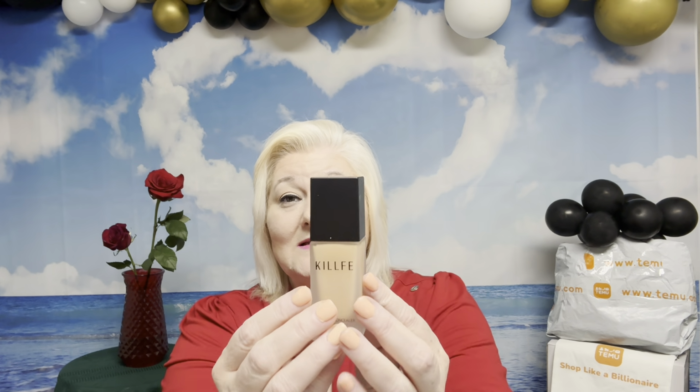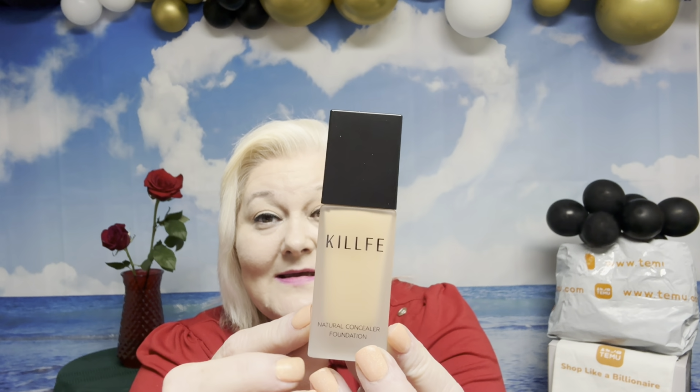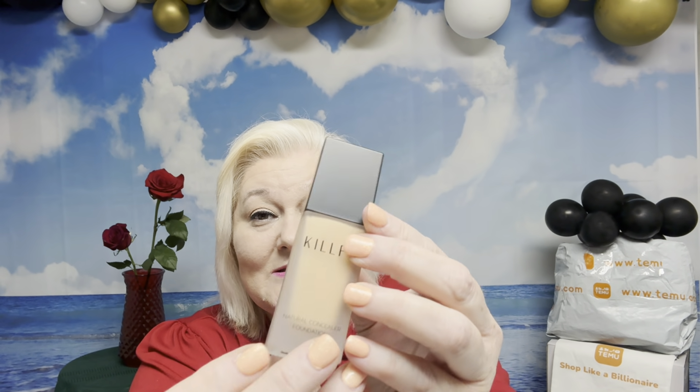All right, we got this right here. I'm not even going to try to say it. I have no idea how you pronounce it. K-I-L-L-F-E. Just trying to find a good foundation, something that's going to work. And man, this bottle is super nice. I really like it. It's a kind of fancy little bottle here. I really, really do like it. I mean, super nice. It's nude.